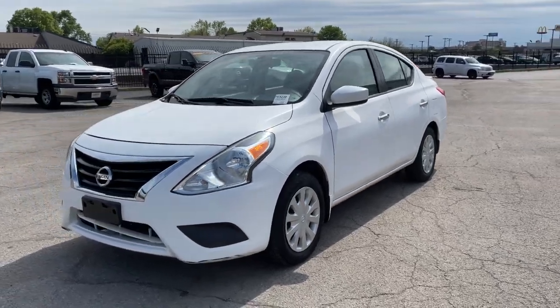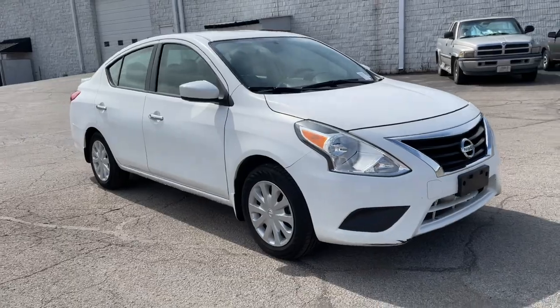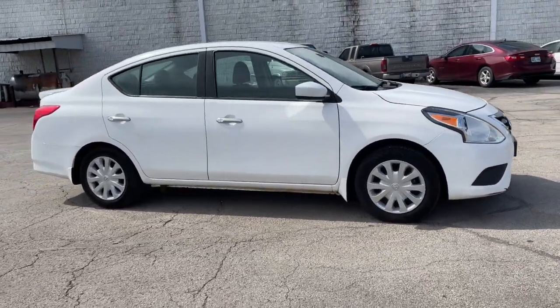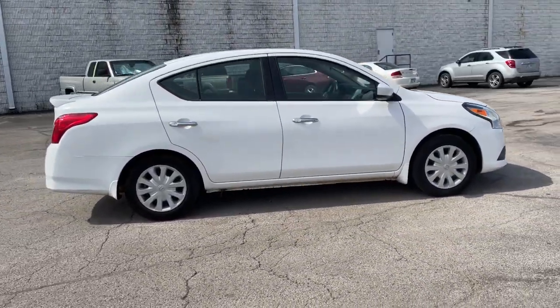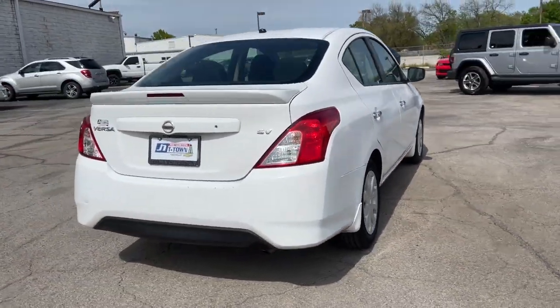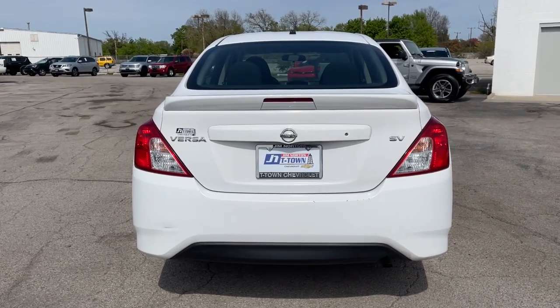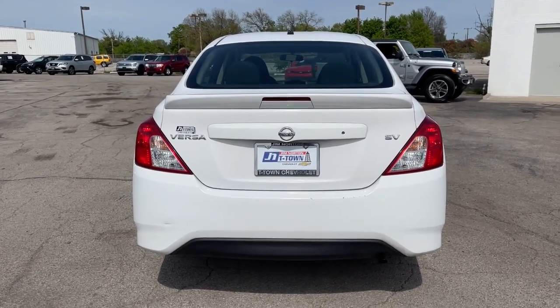Get a feel for the 2017 Nissan Versa. This vehicle still has fewer than 80,000 miles on the clock, so it won't last long. Get sleek style and the latest driver assist tech standard in this well-equipped Versa. Aerodynamic and efficient, this upscale compact makes every journey a pleasure.